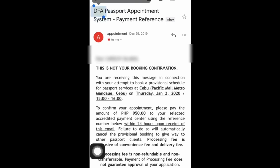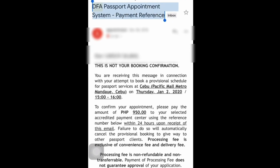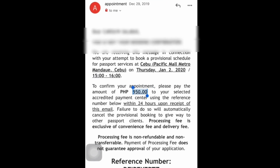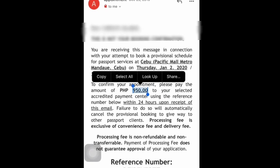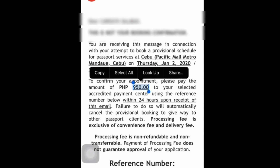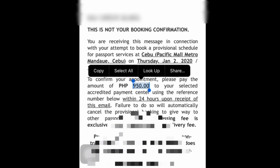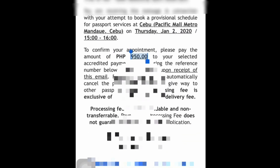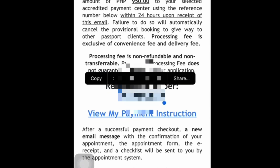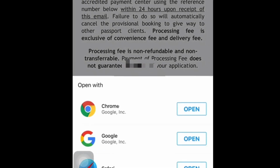DFA passport appointment payment reference. Please pay the amount of 950 pesos, 950 for regular processing, and if you want 6 days, 6 working days, that's 1,200. So you have to take note for the reference number and click view my payment instruction.